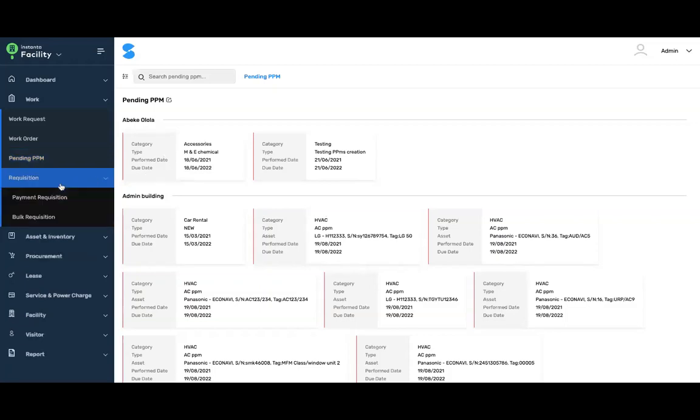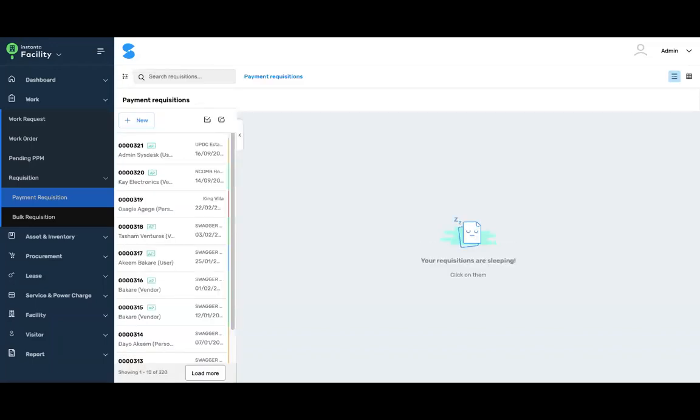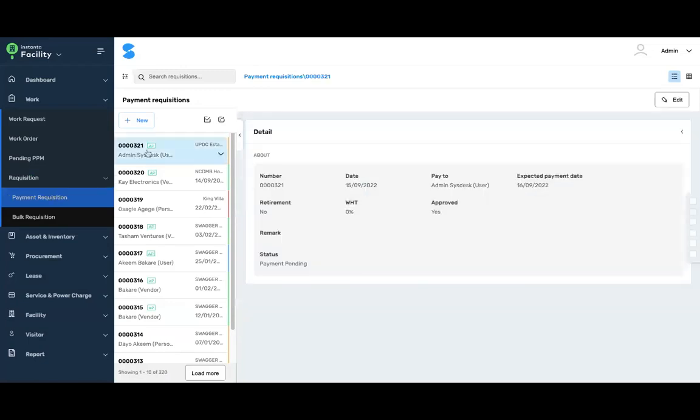For requisition, this tells you that once a job is completed, you need to make payment for that job. Once the job has gone through the work process, the work order that has been assigned to technicians or vendors has been approved and done, you now want to make payment to that vendor, and you use the payment requisition to do that. So what this simply does is send a payment note to finance to say, you know what, vendor A has carried out this task. We need to make payment to vendor A.